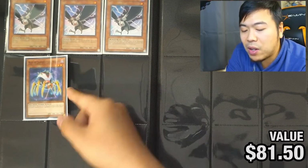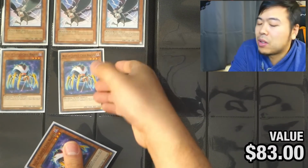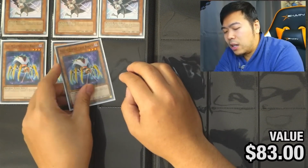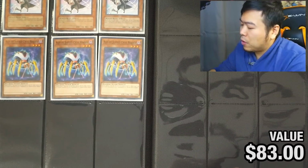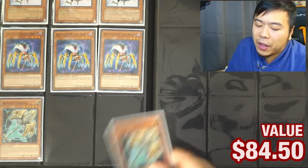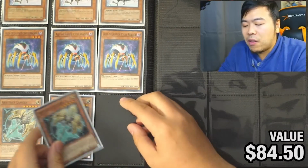And speaking of Drytron, man, Cycle Readers. All right, you guys get Cycle Readers as well. So double banish, you know, twice the value. Pretty good stuff. And then we also have more Graveyard Stun, or mainly just Banish Stun, really. Artifact Lancias. Okay, you guys can't complain about not having the right hand trap for the format.